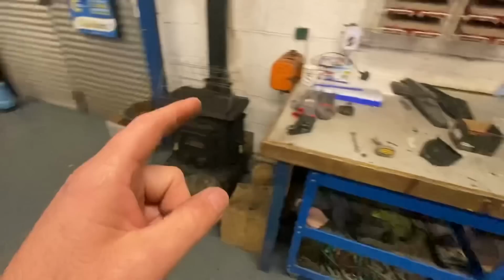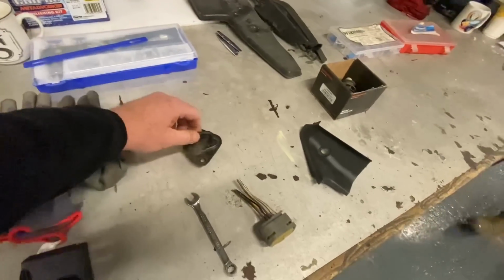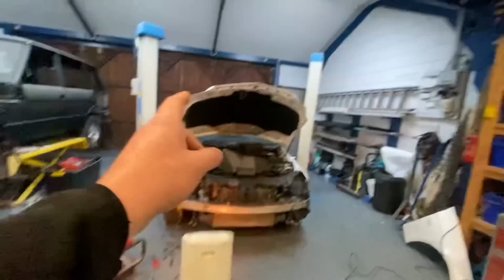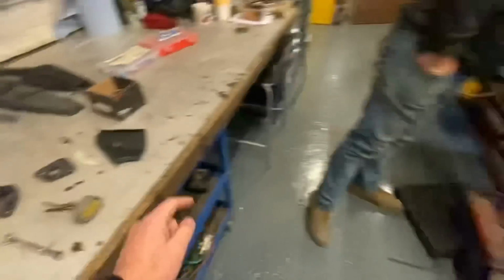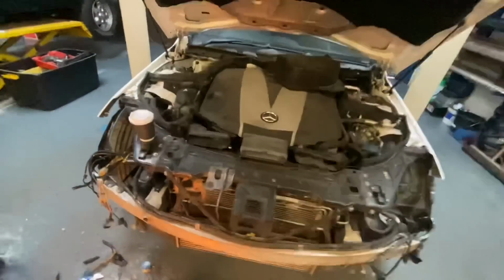Got a couple of new bonnet latches coming from the dealer. So as you can see, that one there's bent, and the other one was destroyed, Chris, wasn't it? But if you remember, guys, Chris did save that one. Oh, he's got it there. There's the busted one. They were only £9 each, believe it or not, or £9, for those of you that don't like me saying that.